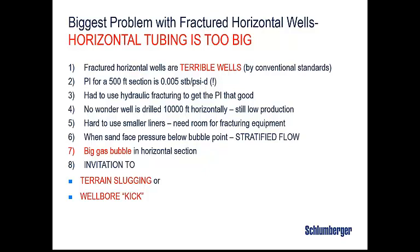Another way of putting the same thing is you are routinely taking a kick in your wellbore every 12 hours. This is not a good way to operate, and in its native form it is an unavoidable way to operate because of the very large horizontal section and the resultant stratified flow.